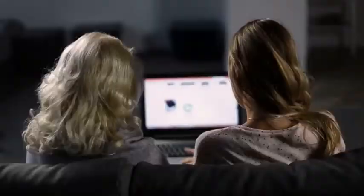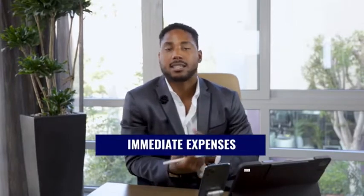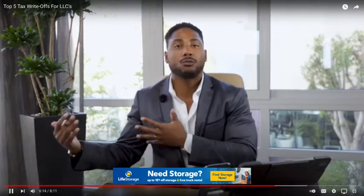When you are having marketing and advertising going out, whether it's flyers, website, or SEO, this is a business expense that you get to take every single year through your LLC. These are immediate expenses. They do not have to be amortized or depreciated over time. So rather than having to take marketing and advertising as an expense like a vehicle over 5 years, you are able to write off your marketing and advertising in the exact same year that you spend the money. As long as they're not considered startup or organizational costs, you will have no problem expensing 100% of your marketing and advertising through your LLC.